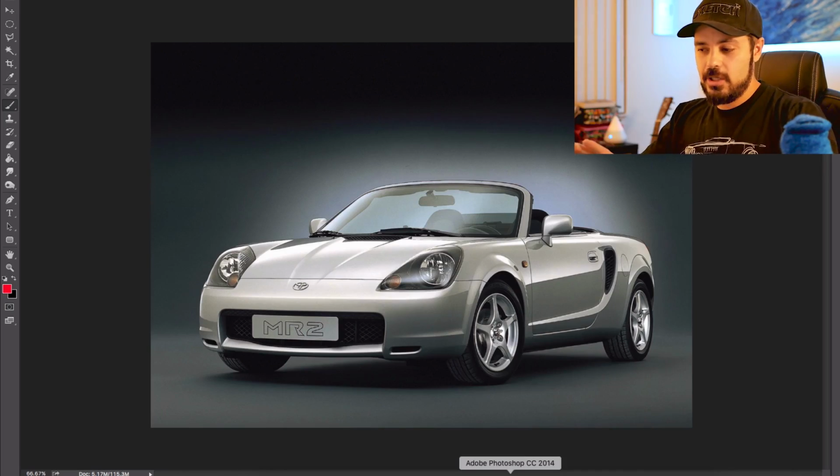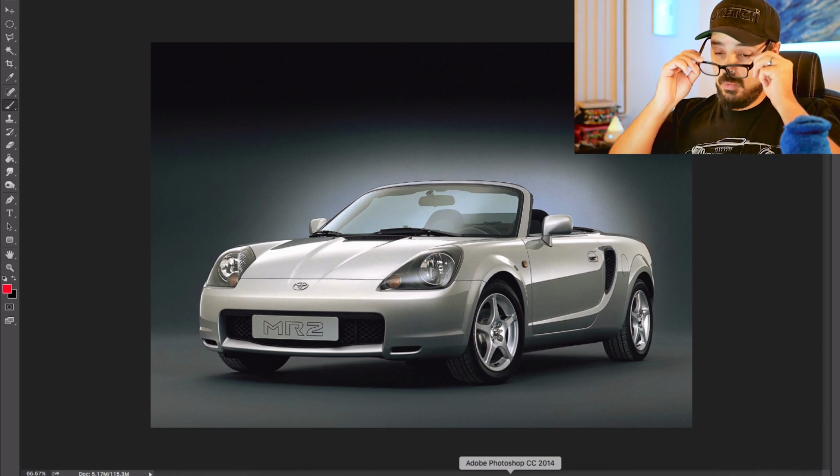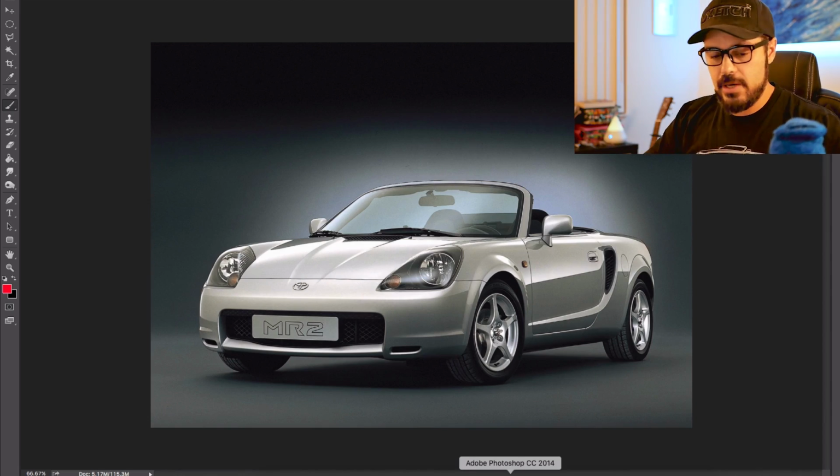So now let's have a look at the last generation Toyota MR2 here. Let's sketch some stuff. Let's jump into Photoshop and have some fun. And I can't wait to show you what I have in store for this, the idea of how to redesign this car. But here it is.